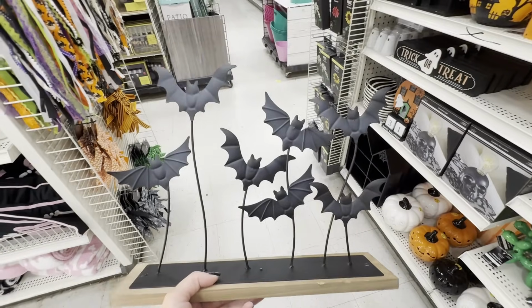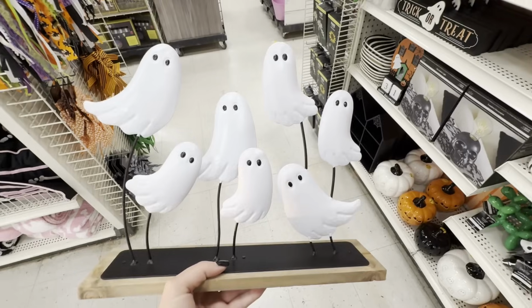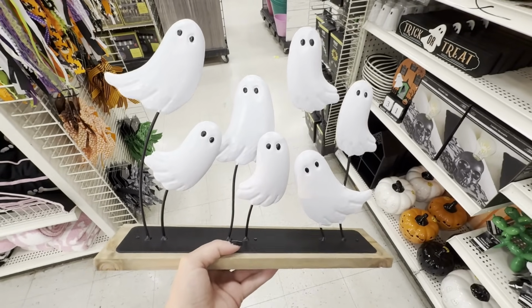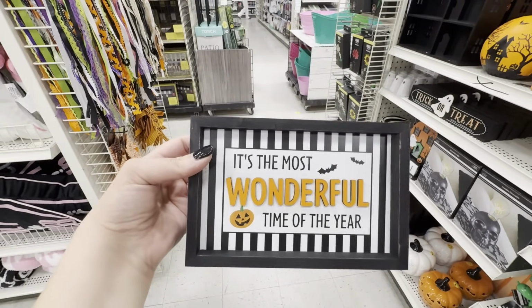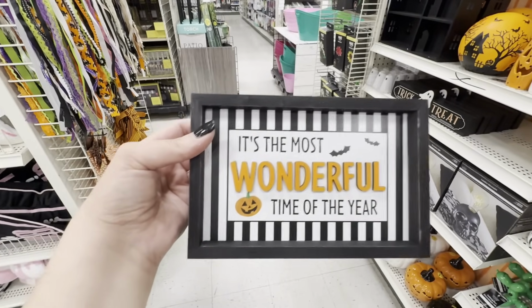For $24.99, you have this nice tabletop piece with the bats. And it also comes in a version with the ghosts. That is just too adorable. I like them both. It'd be hard to pick one. For $14.99, the most wonderful time of the year. This may have to come home with me when it goes on sale because yes, just yes.